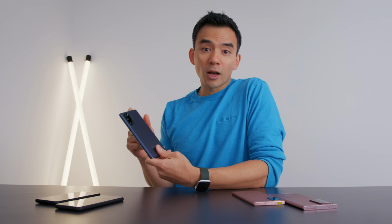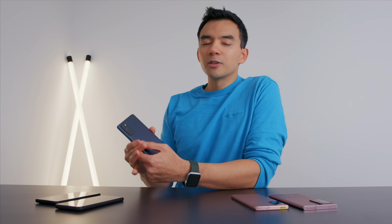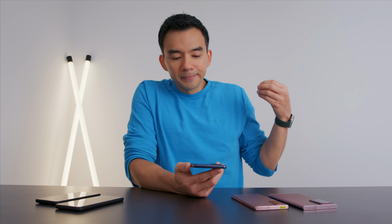It's got a faster processor, a faster screen, faster storage, expandable storage. It also has a third camera lens. You can zoom in optically instead of digitally. There's a lot of stuff to like about the S20 FE that the Pixel 5 does not have. Now, the conversation could end there if all you cared about was hardware specs. But I think that the decision between the two, between a Pixel 5 or an S20 FE, lies deeper.